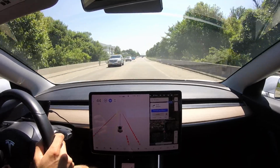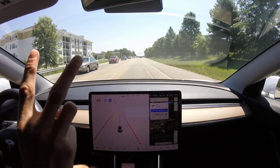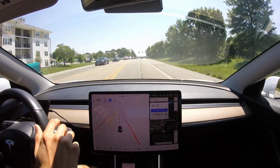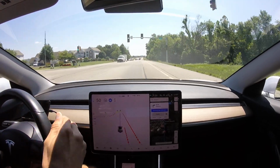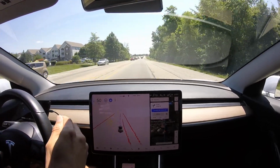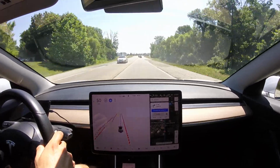Okay, so that was kind of an oversized load there. The car did slow down. Some would call that a phantom braking. However, it wasn't a phantom braking because there was an oversized wide truck there, which is the reason that it was braking. So it wasn't a phantom brake, it was an unnecessary braking event.